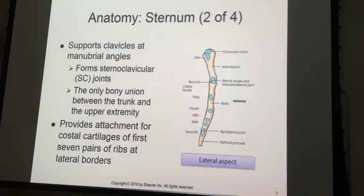So it supports the clavicles at the manubrial angles. It forms the sternoclavicular joints, and we'll talk about imaging of the sternoclavicular joints later on. Remember, the sternoclavicular joints are the only bony union between the upper extremity and the trunk, right? So everything from clavicle out is considered upper extremity. And that little spot right there is really our only attachment between the entire upper limb and the trunk itself.